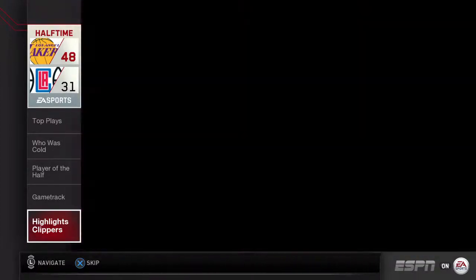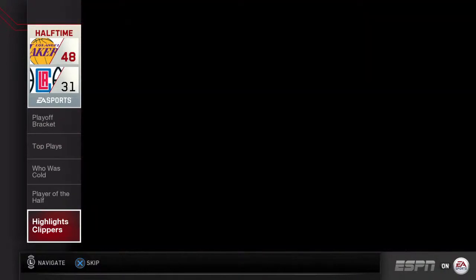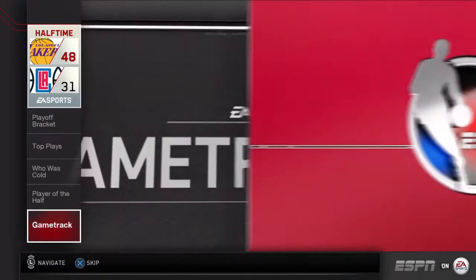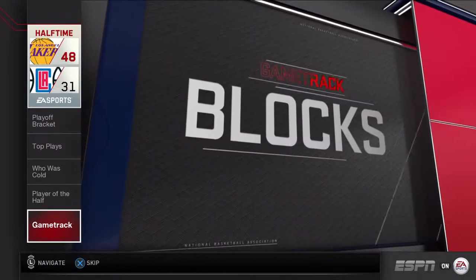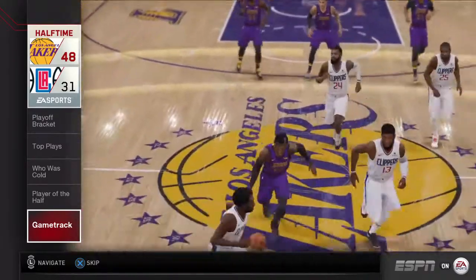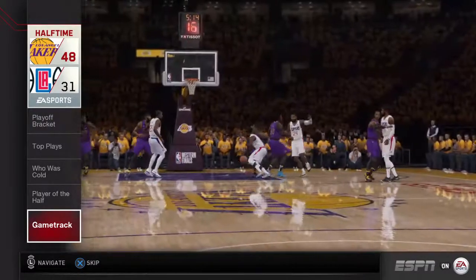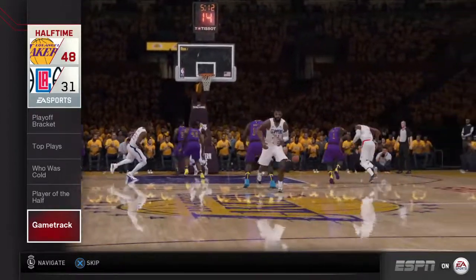These are the guys getting buckets for the Los Angeles Clippers. Game track. Blocks. The Los Angeles Lakers have been making the kind of defensive impact that can affect the team mentally. After a lot of those blocks, you'll start to see guys more hesitant and second-guessing shot opportunities.